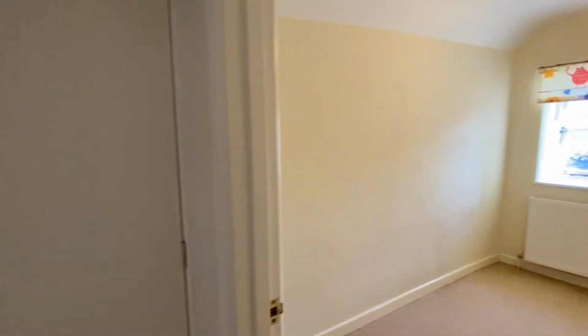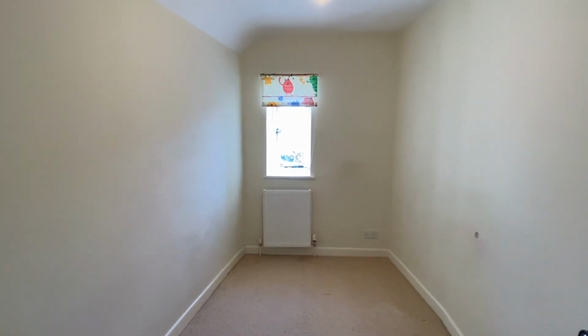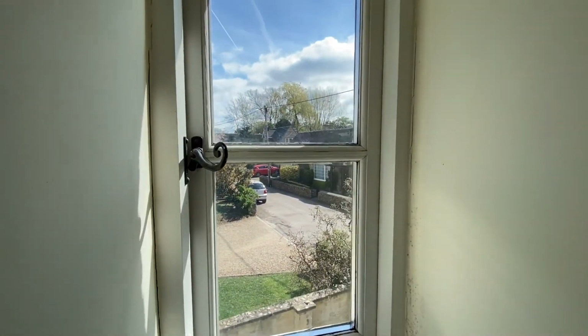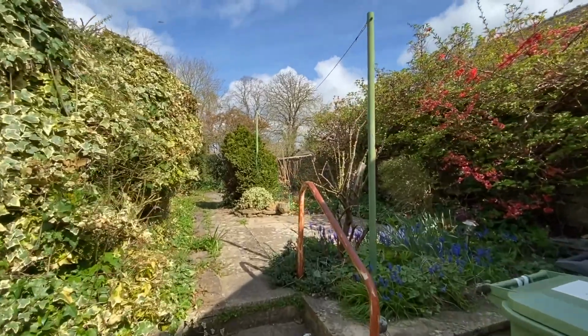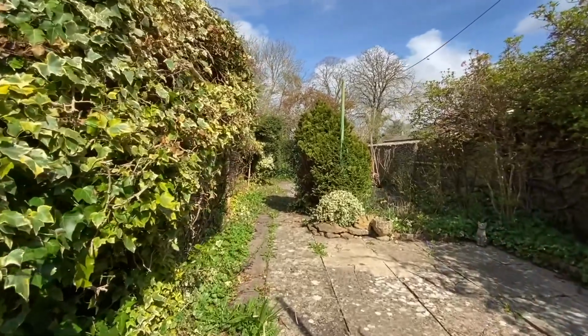Moving past the storage cupboard, we enter the third bedroom, which completes the interior of the property. The main garden is of generous proportion and designed with ease of low maintenance in mind, enjoys a good degree of privacy and also has side access.